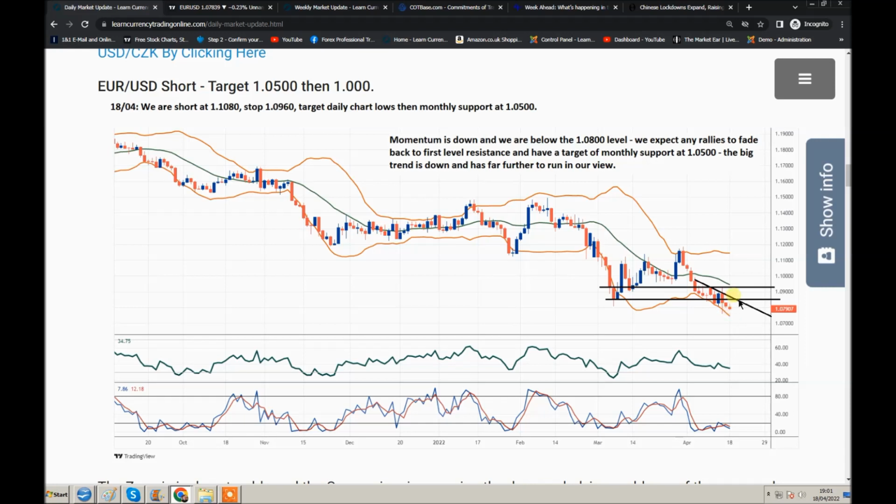If we were to rally above first level resistance, sell back through it, or come off this level here. The 109 level is the key level, I think. Now, in terms of our stop, it's still at 109.60. I'll probably bring that into about 109.40. Okay, so if you take the risk, it's 150 pips to longer term make 800.